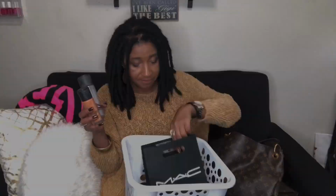This is the MAC Match Master. Love this stuff. Went through a phase where this was my holy grail foundation. Yep, you heard me. Loved it. It did its time. It ran its course, and it's time to say goodbye. The bottle is pretty much empty, but I was holding on to it, fighting the funk, not wanting to let it go. It's going. Goodbye.